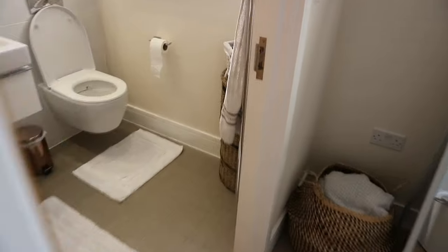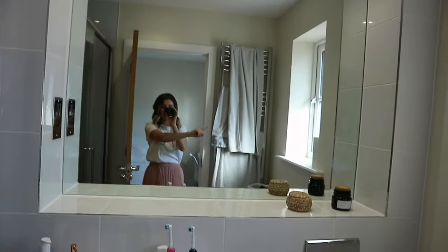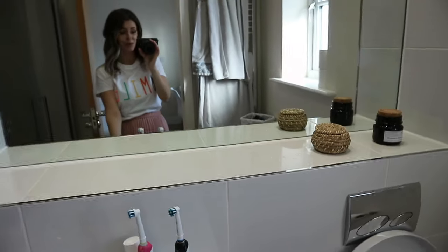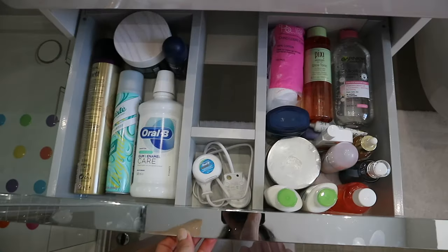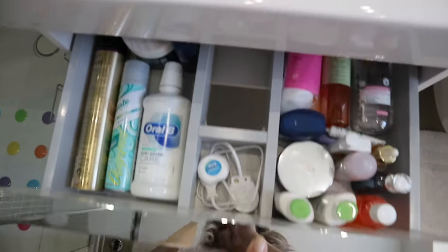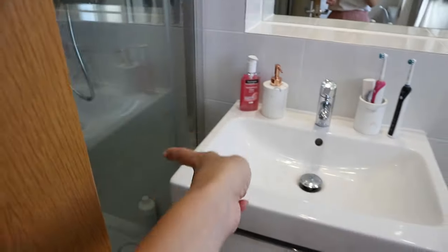Yeah, kind of organized a bit in the bathroom as well. I've got these baskets right here that I had in the previous flat. And then I have to put the towels away. Those are actually clean, but I just put them to dry in here because it was raining when I washed them. And I organized these drawers. Just kind of have my skincare and things like that, and a bit of hair care products as well. I still need to organize the shower, like put up some things in there.